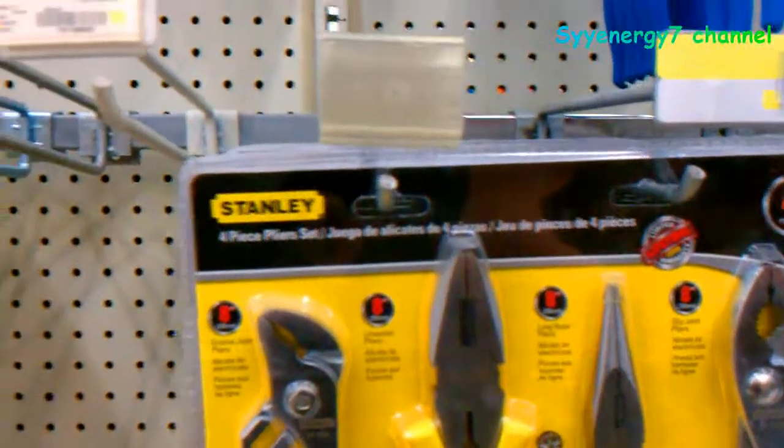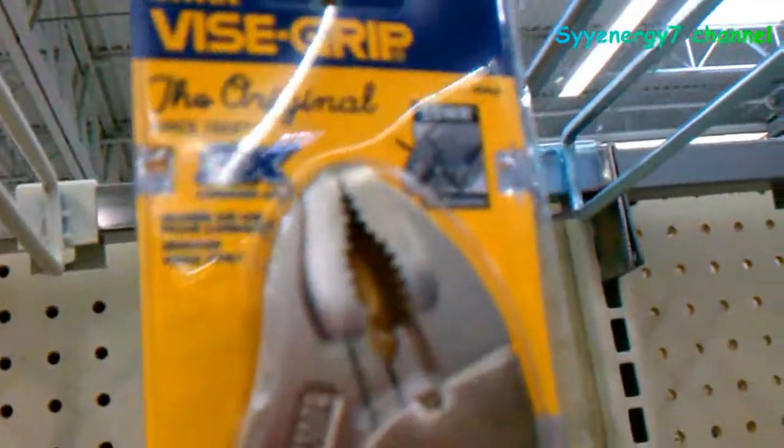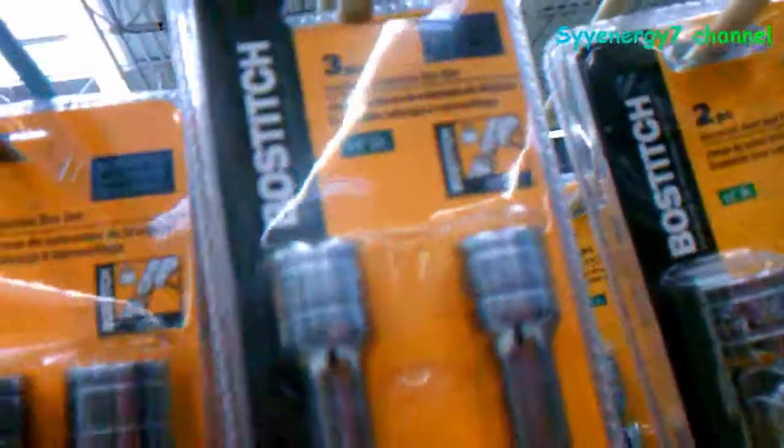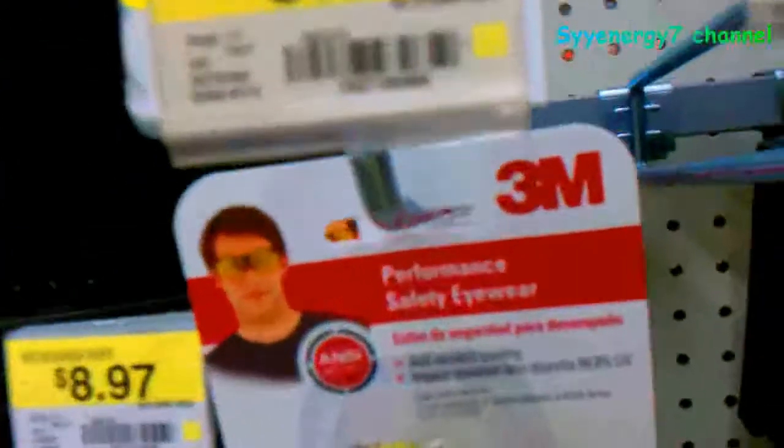But if you look at all these tools, like from Stanley, every one of these is made in China, including the Irwin original Vise-Grip, now made in China. All that's China. Of course, Ultra Steel is China, and they break. Bostitch, another one that used to be USA, made in China. 3M, that's made in China. China, China, China. Just about every damn thing out there.